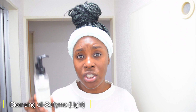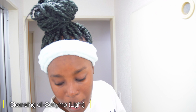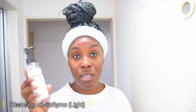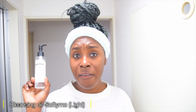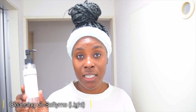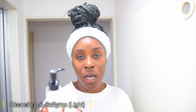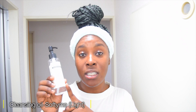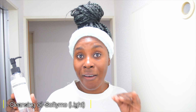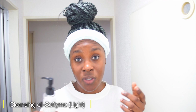This is actually not the Gentle Black cleansing oil. This is Softymo. It's a Japanese cleansing oil. I've been using this bottle for the longest while because it lasts. You also have Claire's Gentle Black Fresh Cleansing Oil. I would prefer using the clear one, the white one, not the one that's very, very yellow. You have the clear, light one, and you have the deep one. Same with the Softymo. I would recommend the light one for people who have oily, acne prone skin.